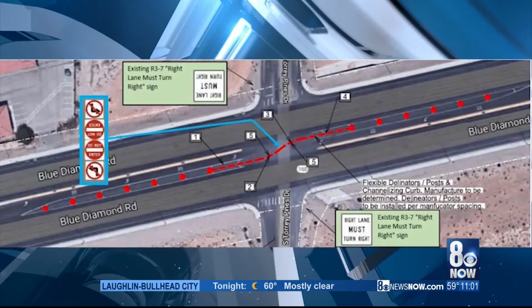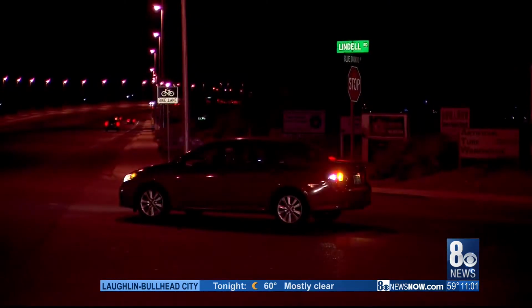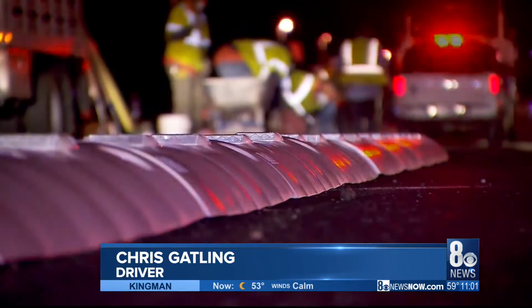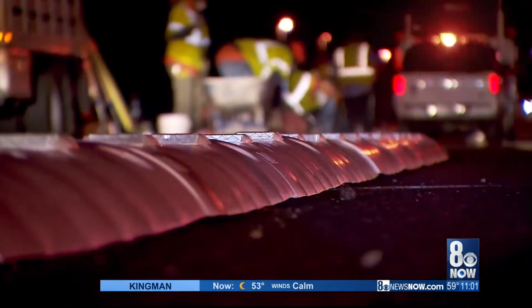The red marks on this drawing show the new traffic pattern along with signs, a safety precaution to deter side street left turns onto Blue Diamond. Do you think it will make drivers safer on this road? In the daytime, yes. It just creates limits that aren't there now. I prefer that they leave it open and leave the option for everyone to turn any direction at any time.